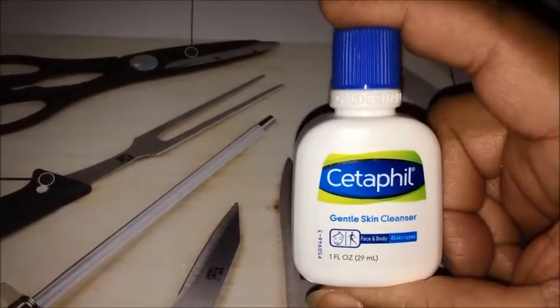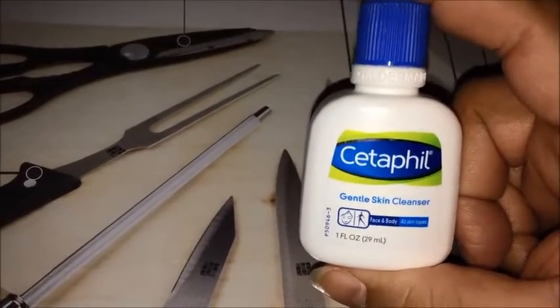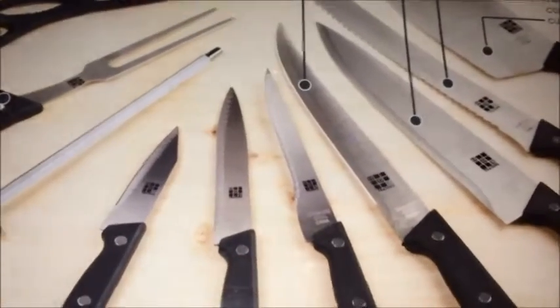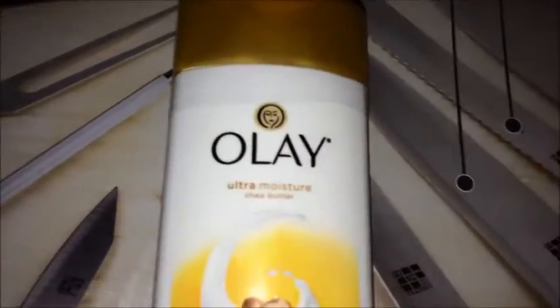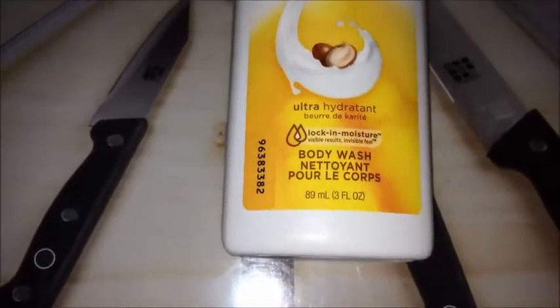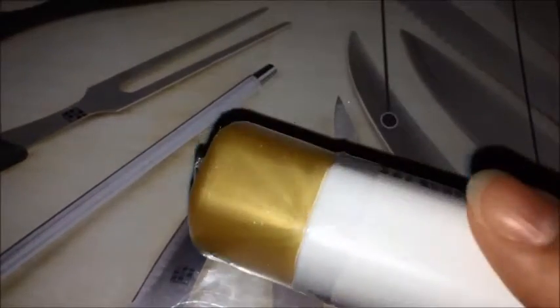I've never tried any of their products, so I'm very happy to try it. Maybe I'll like it, who knows. And I also got some Oil of Olay. And this is the body wash. And everything is well packaged. Like, you see, none of the products are open, which is a good thing.